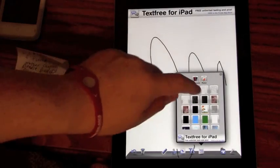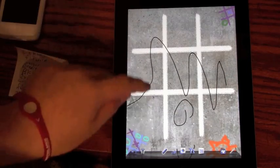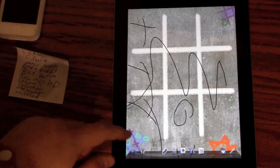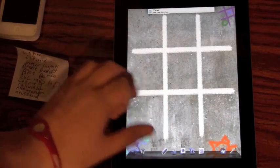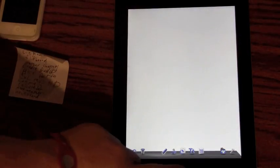You can change the backgrounds of it. Brick. You can do O's, X's. I win. So it's very nice if you like drawing or playing games. Nice little thing to draw on.